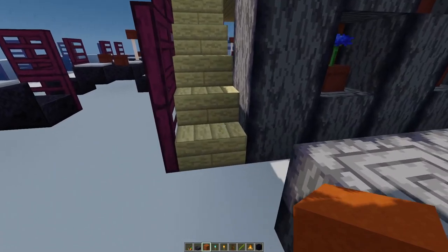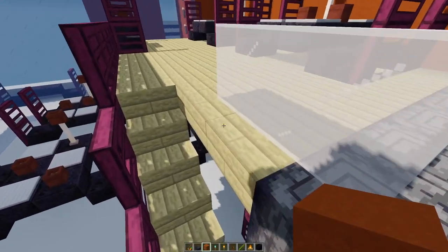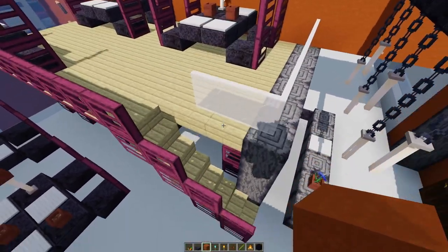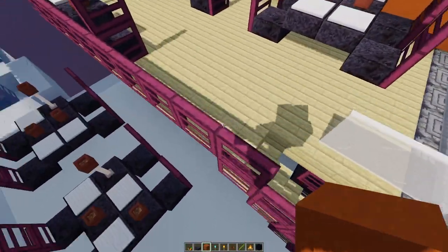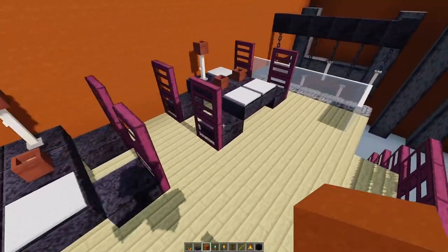At the end of this, go up 1, 2, 3, 4 stairs. And then at the top of it, build this platform that is made of slabs. It goes all the way to the window here, and these are birchwood slabs.